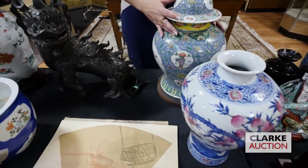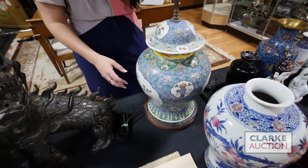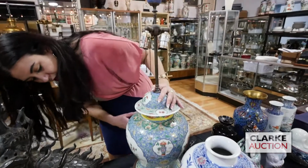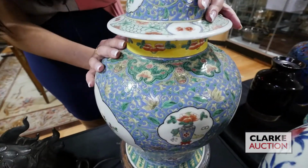Beautiful Famille Verte lamp. So this was originally a ginger jar, and then it was later drilled as a lamp, but it's beautiful with these trees with the cherry blossoms and the floral decoration, really nice enamel work.